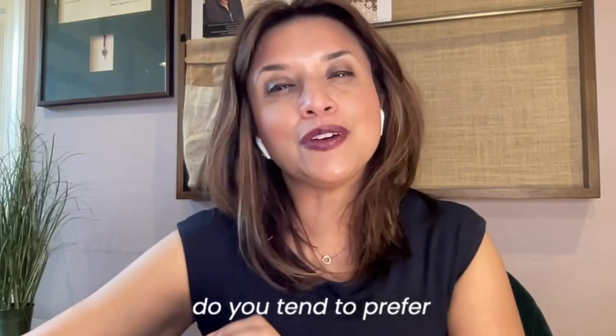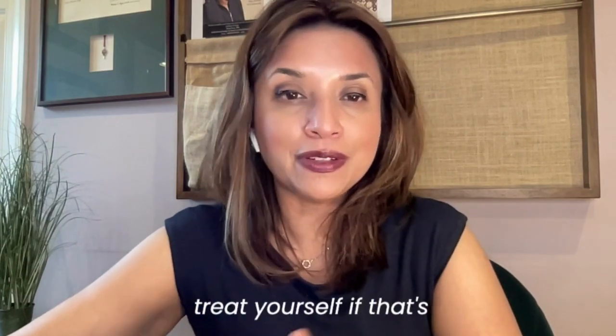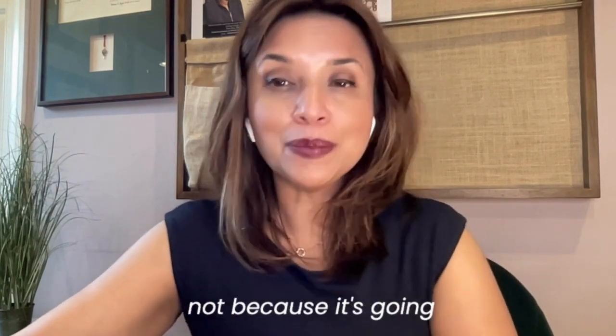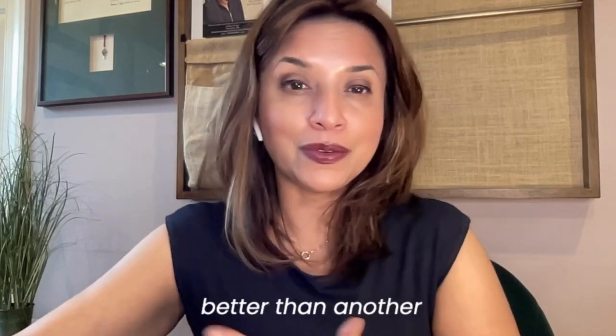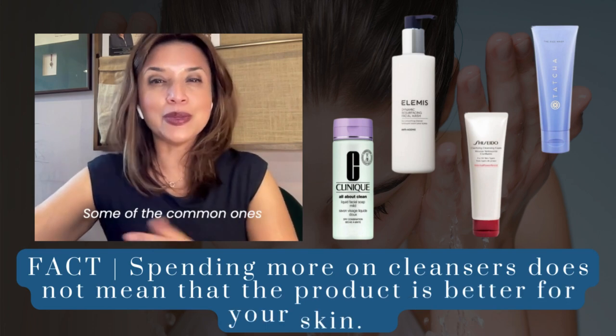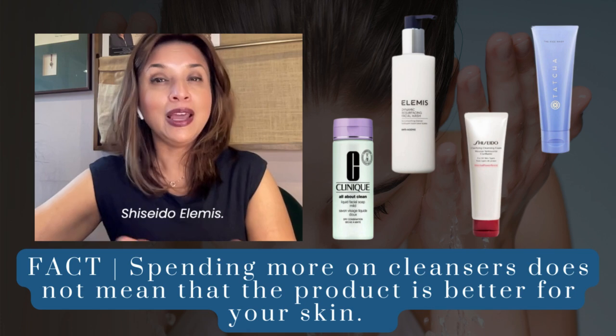Now, do you tend to prefer higher end brands? That's totally okay. There's no reason not to treat yourself if that's what you prefer. But again, only if it's your preference, not because it's going to clean your skin better than another product. Let's take a look at some of these options. Some of the common ones out there would be the Tatcha brand, Kiehl's, Clinique, Shiseido, Elemis.